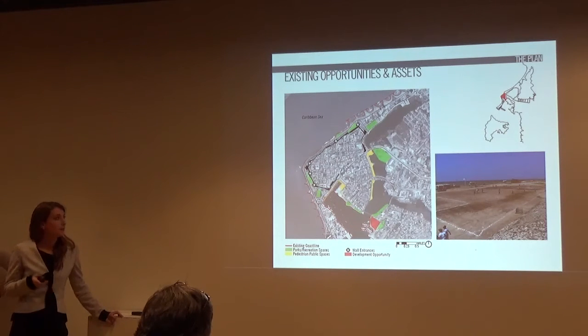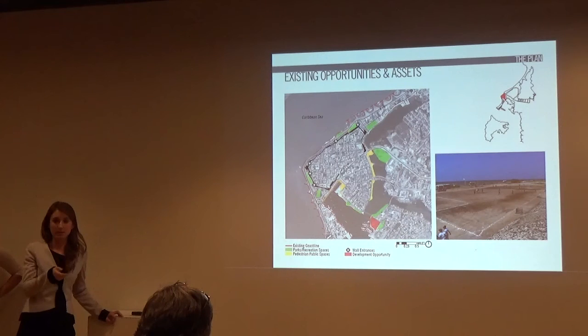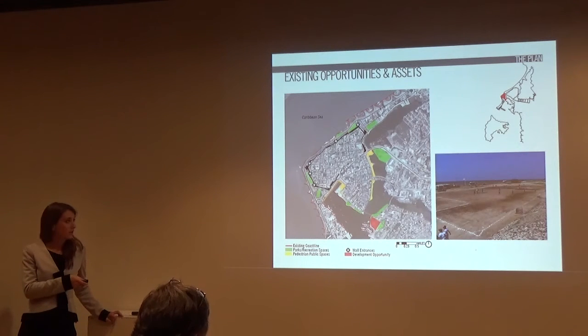So we feel that there's an opportunity to really start connecting these spaces together to form a cohesive identity along the coastline, with public spaces that can really enhance the economy that already exists here.